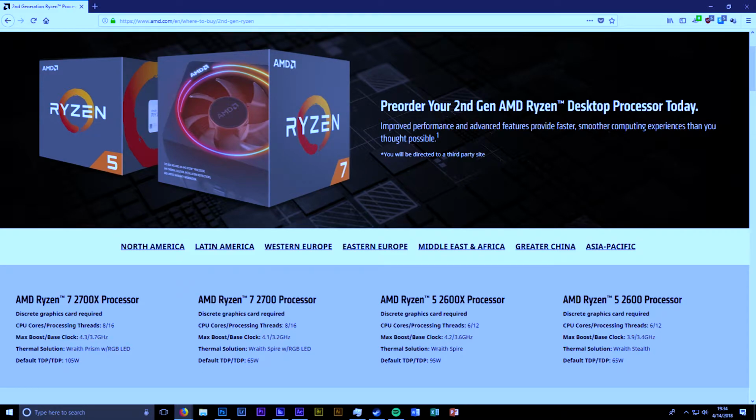And then the 2600X, the 5 series, both of them only have 6 cores and 12 threads. Both of the Ryzen 7 processors have 8 cores with 16 threads. Now the 2600X comes in at 3.6 gigahertz on the base and 4.2 on the boost. And the 2600 comes in at 3.4 on the base and 3.9 on the boost.